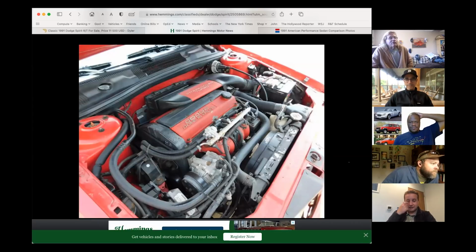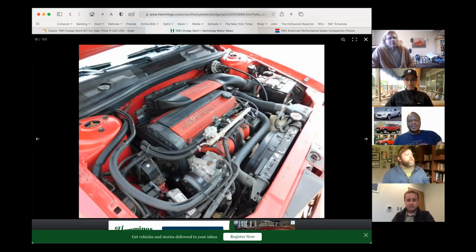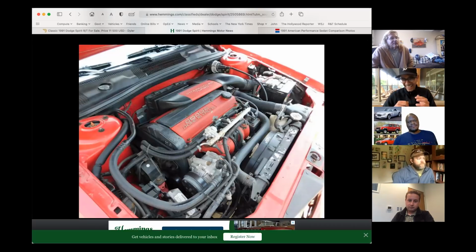How is that a great looking engine? It has a backwards breather. I'm trying to figure out the flow on this. The turbo's in back, Casey. So is that the intake manifold on the front? Yeah, that's the intake, I think. Here's the fuel rail. That's not a great looking engine. I think it's great looking. No, it's cool.